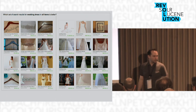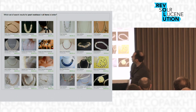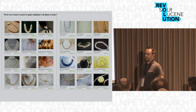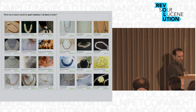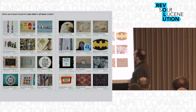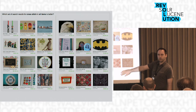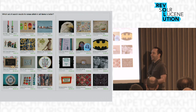All right, pretty overwhelming. Next one, pearl necklace. Who thinks the results on the left are better? Who thinks the ones on the right are better? Okay, and who thinks they're basically the same? Yeah. And my personal favorite, cross stitch. Who thinks the results on the left are better? A couple people. Results on the right? Nobody? About the same? What is cross stitch?